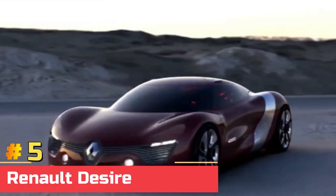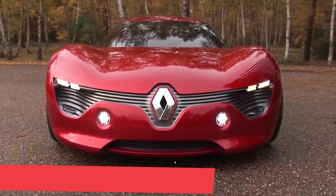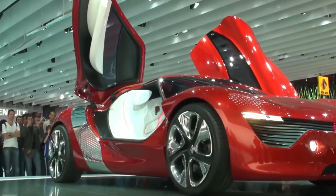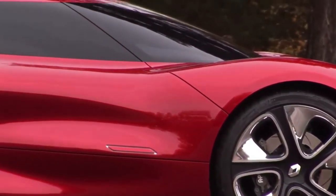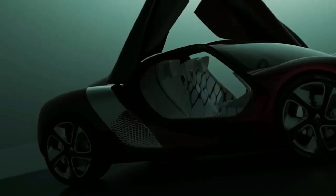Number 5. Renault Desire Concept. The Renault Desire is a concept car that debuted at the 2010 Paris Motor Show. It's a two-seat coupe with a truly modern design and an outstanding interior that features luxurious white tones, inverted butterfly doors, and a stunning red paint job.